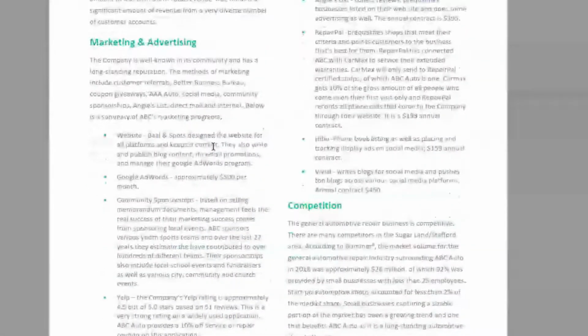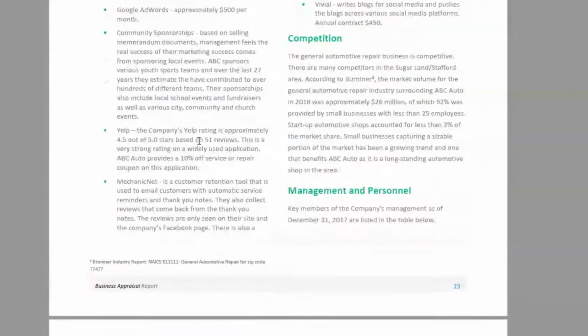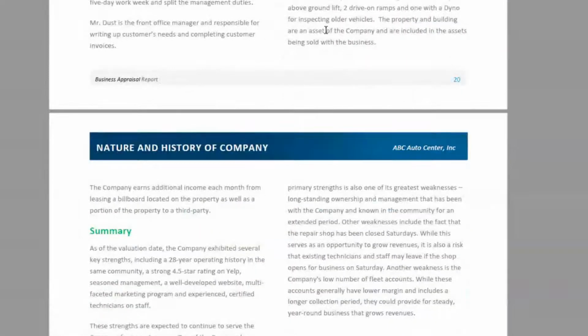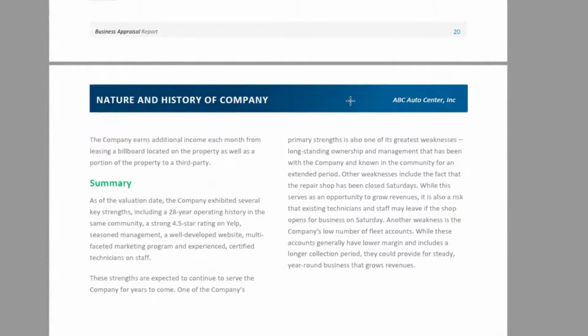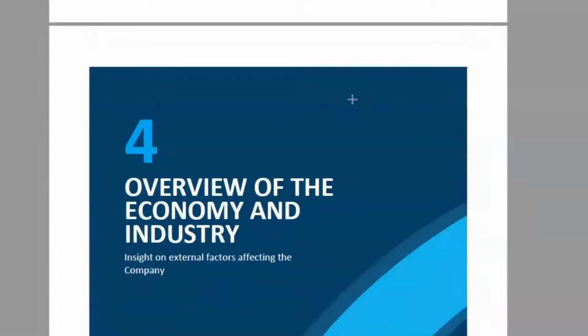Marketing and advertising, we look at what marketing a company is doing. And for this automotive repair, they had a very proactive, great website. They were on Yelp. They were on several different tools to garner customers. We talked about their competition, their management. We talked about their facilities. In this particular company, they had several more bays available than what they were using. We also talked about their employees, and we talked about how many were master techs, how many were certified technicians. That matters too, because the knowledge of your technicians differ based on certifications. Their charge rates differ. So that is something we look at as well for automotive repair companies.